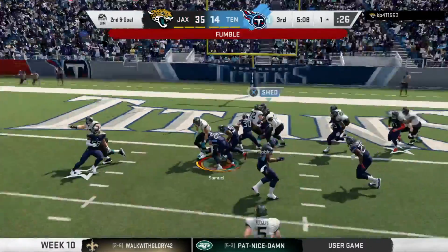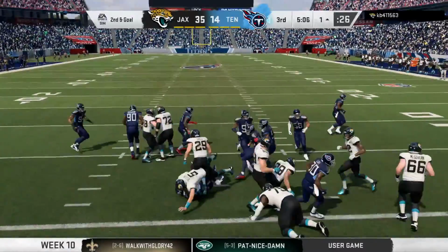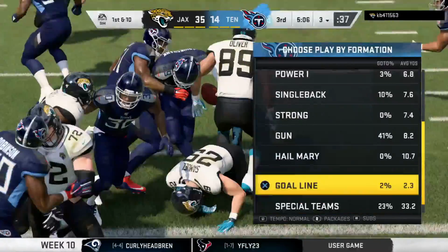On second down, Samuel fighting for the end zone. He lost the football. It's out. It's picked up by the Titans. And a big turnover there as his guys will get the football back.